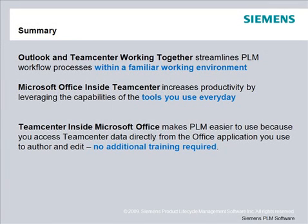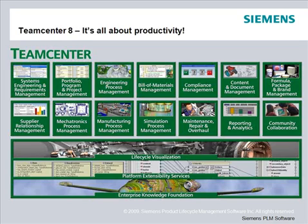So to summarize, Outlook and Teamcenter working together streamline PLM workflow processes within a familiar working environment. Microsoft Office inside Teamcenter increases productivity by leveraging the capabilities of the tools you use every day. And Teamcenter inside Microsoft Office makes PLM easier to use because you can access Teamcenter data directly from the Office application you use to author and edit. No additional training required. Now, our discussion today focused on the integration of Microsoft Office and Teamcenter to extend the value of PLM to the entire organization.